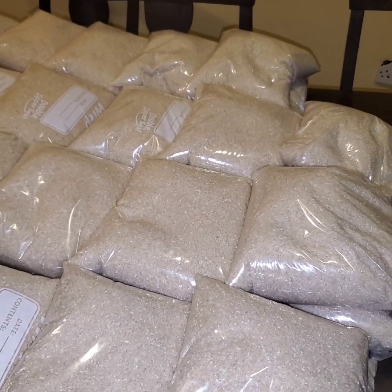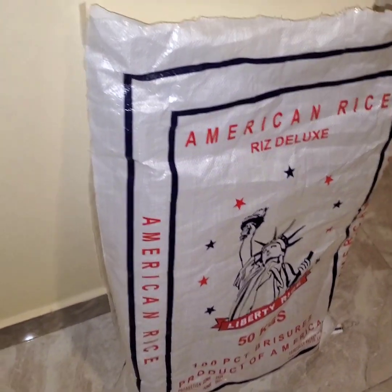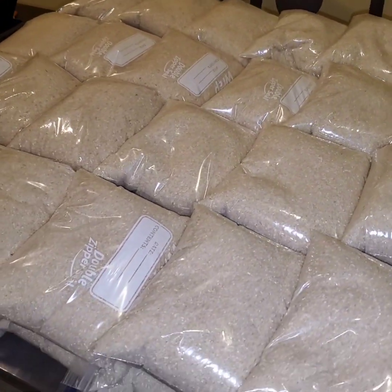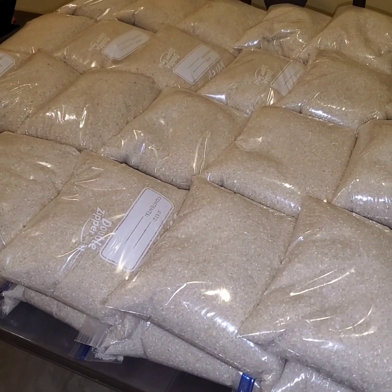So each bag, we have 2 40 kilo bags of rice, right? We're gonna put the empty bags in here like we did before. And it's about 23 bags. 23 of these bags will make one bag 40 kilo.